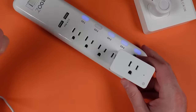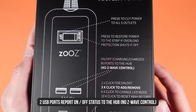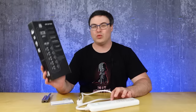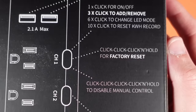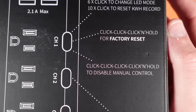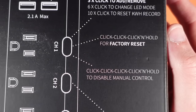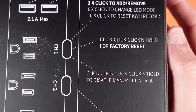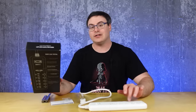Now, here are some really wild things about this. The USB ports say no Z-Wave control on them, but there's some really interesting things going on with these buttons. Now, it says one click for on off. Okay, that seems fine. Three clicks to add or remove. Six clicks to change the LED mode. And 10 clicks to reset the kilowatt hours record. Now that means we got power monitoring on this whole thing.